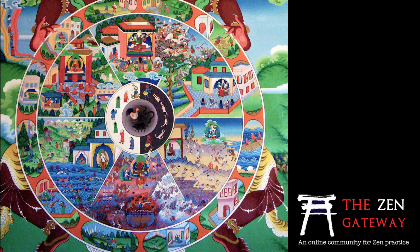Hopefully most people are familiar with what a Wheel of Life looks like. You can find plenty of them on the internet if you want to have a look for one. They do differ from the different countries, whether from India, China, Tibet, or Southeast Asia, Japan, and so forth. There are different variations and representations of it, but there are a number of common elements that appear on all of them.